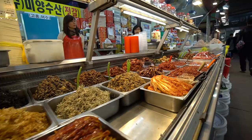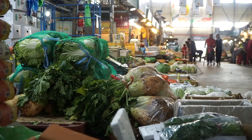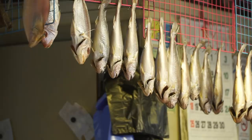This market also has, besides the seafood, a pickled Korean side dish section, and then a fresh fruit and vegetable section, and then dried items as well. So it's really just kind of an overall market. And it's a lot of fun just to stroll around. It's really a local feeling, not very many tourists whatsoever.